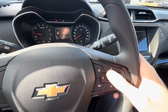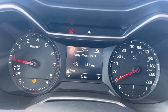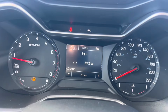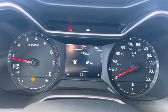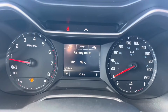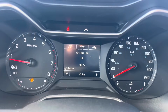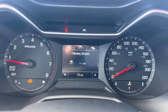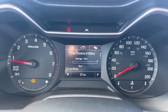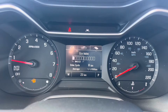The driver information screen controls are located over here. I'm going to zoom in so you can see. Fuel level low. And we got this one over here, a digital speedometer. Trip one, trip two, fuel range, fuel economy, average fuel economy, average vehicle speed, and remaining oil life. And you got air filter life, tire pressure, following distance indicator, and then we got units over here, and fuel economy, top consumers, and eco index.